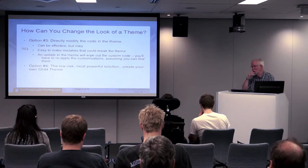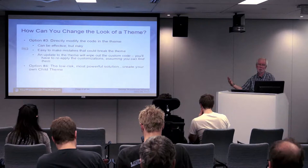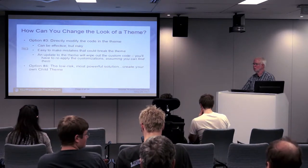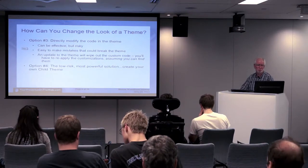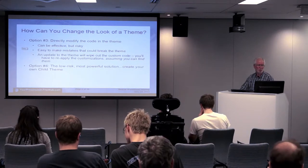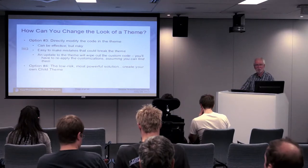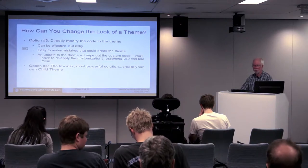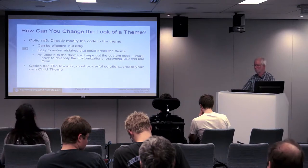The other important thing is an update to the theme. Say a new version of the theme comes out and you want to apply the update. As we all know, it's important to update your code for security reasons and bug fix reasons, so you should be doing that. You'll have to reapply the customizations, assuming you actually kept track of them and know where to put them back in. So the last option here is the low-risk, most powerful solution, and that's creating your own child theme.